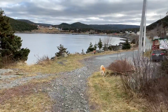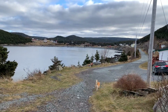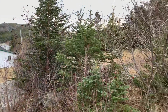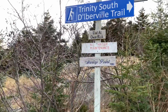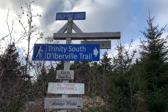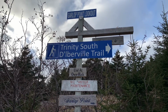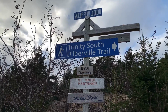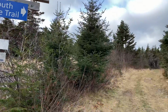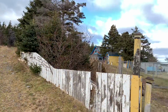So here we are, folks. We are at the very end of Vitter's Cove Road here, and if I turn, you can see that there is a sign here that points you up to the Garlop Point Lookout, which is that place where I climbed the steps and we were looking out onto Green Bank. So that is where we just came from, signed very well at the end of Vitter's Cove Road.